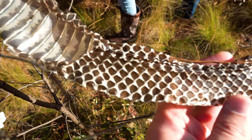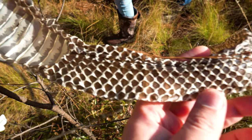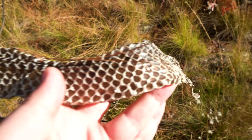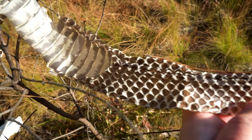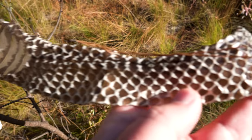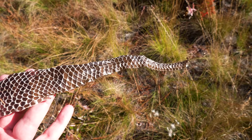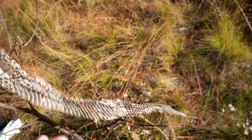Generally, indigo snakes have large, smooth scales. However, adult males have a few rows of lightly keeled or ridged scales running down the center of their backs. This is really cool because it means you can sex the shed skins, which is not something you can do with most snakes. This happens to be the shed of an adult female indigo snake, so it lacks these features.